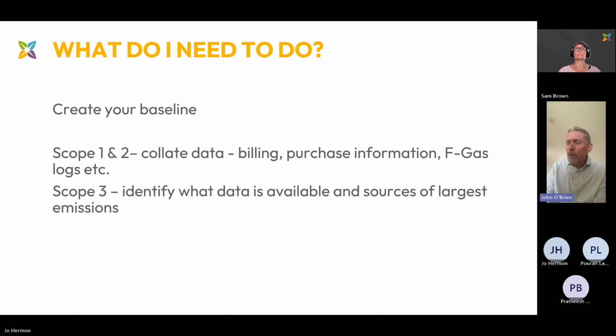Scope 3 is a bit more of a challenging area for most organizations because typically the data sets aren't well structured or collected in a way that makes it easy to work out the volumes of what you're doing in the Scope 3 area. So our recommendation would be to look at the data sets that you've got, create a first pass estimate of your Scope 3 emissions, and then identify what you can do as an organization going forward to improve the quality of your data set and your Scope 3 emission volume. Then over subsequent periods you can refine and become more accurate in terms of your Scope 3 definition. Next slide, please.